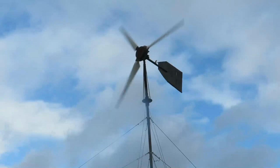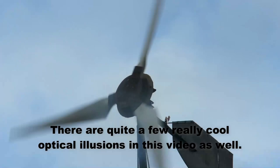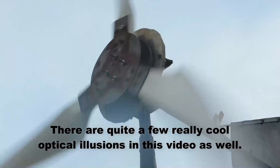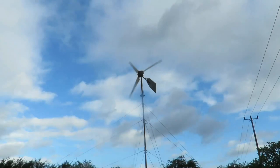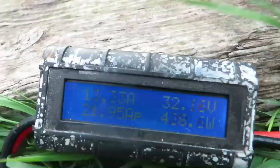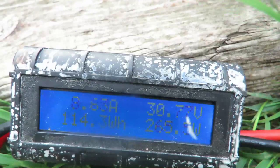Starting now, I'd say it's about 20 mile an hour at the moment. This will be the biggest test it's had with the wind speed hitting easy over 40 mile an hour. It's gonna get nasty. Just getting warmed up now. 22 amps max.